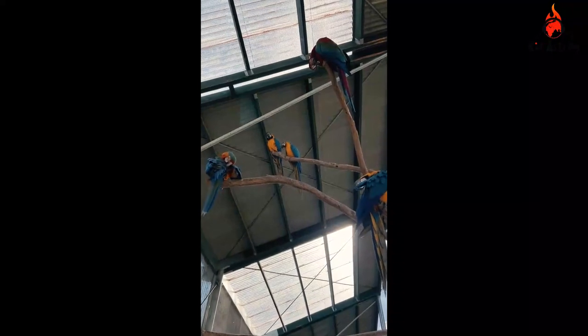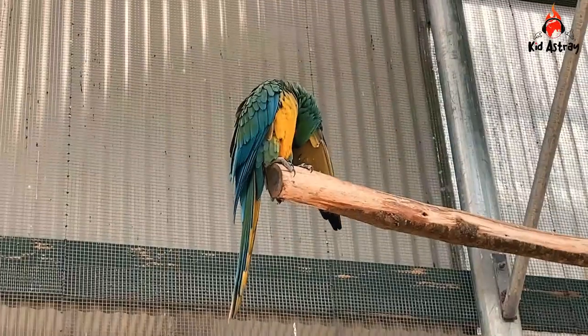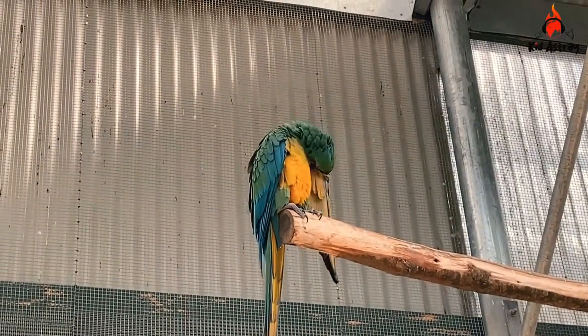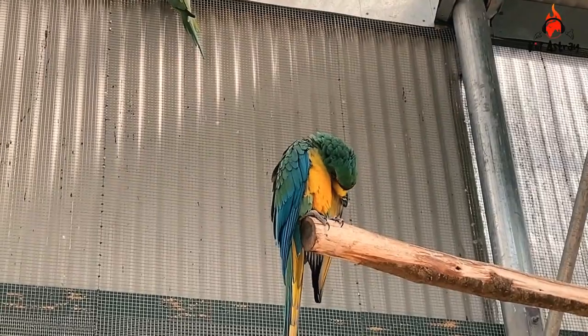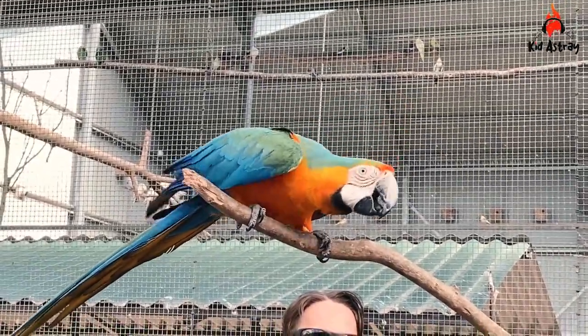Beautiful. The macaws were also fantastic to see. These birds are absolutely majestic, but sadly, macaws are under threat because of deforestation and illegal bird trade. Macaws and many other parrots are among the most endangered animals on Earth. One third of species are currently at risk of extinction.